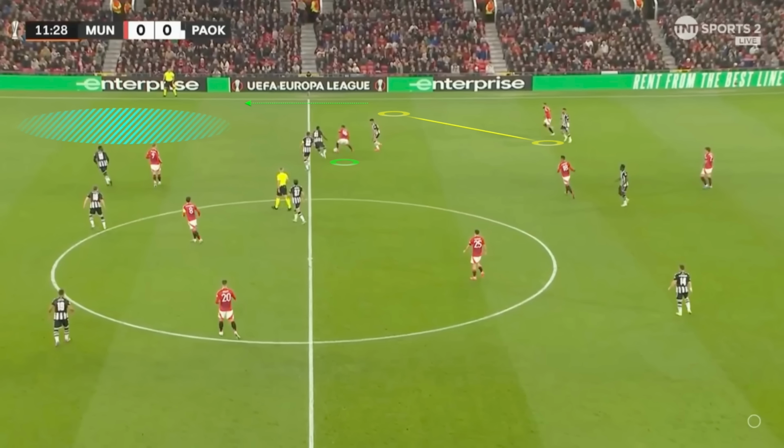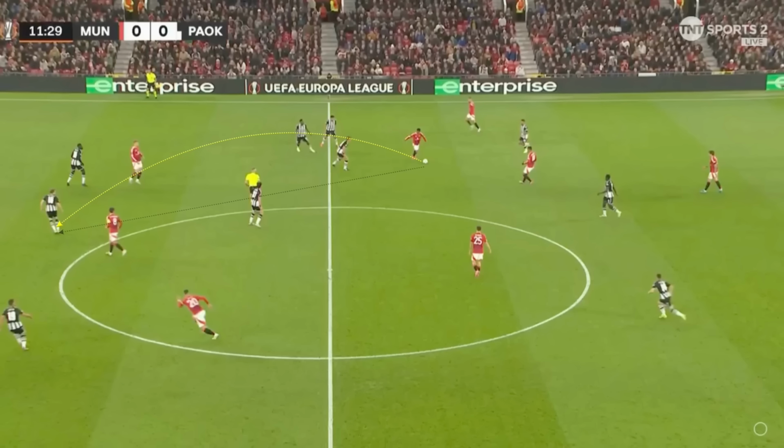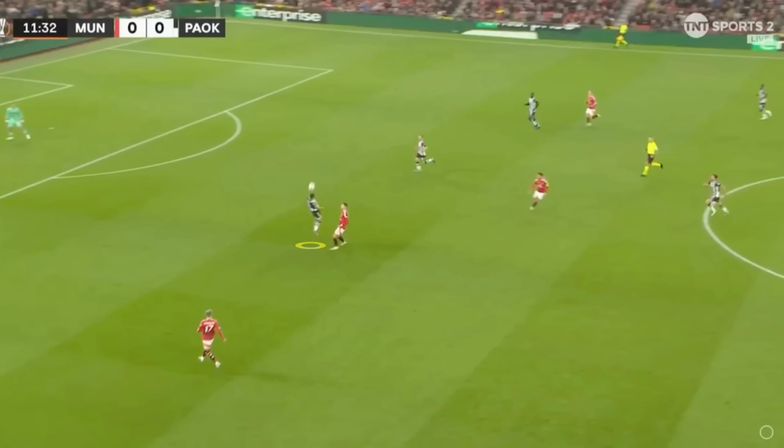But with this run not coming, Amad has to check backwards, and he actually does very well technically to retain possession and goes for his best option, which is a long switch of play out to Garnacho. The right idea, but just not enough weight on the switch of play to make it the right execution.